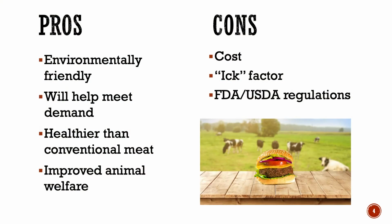It's also thought that cultured meat will help meet the quickly growing demand by the world for animal protein. Our population continues to grow, and as very populated countries like China increase the income that they're able to spend on food, societies will go from eating more grain staple foods to demanding more animal protein. And our current production agriculture is not able to meet that demand. So perhaps cultured meat is a way that can happen.